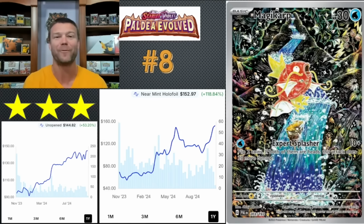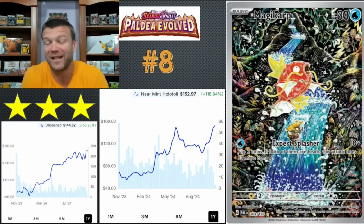But before we get to that one, guess what? The Magikarp from Paldea Evolved. Speaking of cards and sets that I absolutely love, you know that I am irrationally in love with Paldea Evolved. I like the card lineup. I've loved this Magikarp the whole year. Ever since it came out, I've loved the Magikarp, and obviously the Magikarp has been getting a whole lot of love here recently. You see those 3 stars, right?